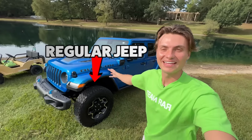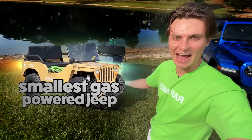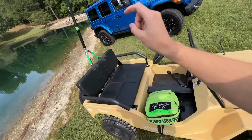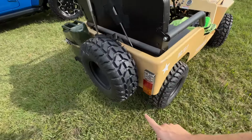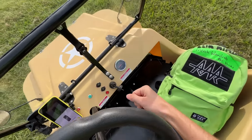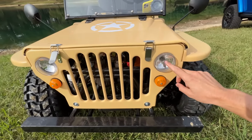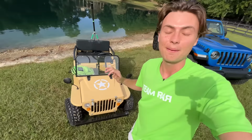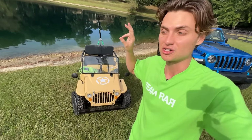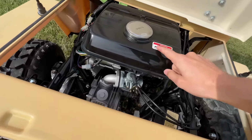This is a regular brand new Jeep, and over here is the world's smallest gas-powered Jeep, and this thing is tiny. It's got two seats, it's two-wheel drive with lock diffs on the back, it's got a three-speed transmission and shifter, a gasoline engine, electric start, even has working headlights and turn signals, making this thing basically like a real Jeep, just super small.